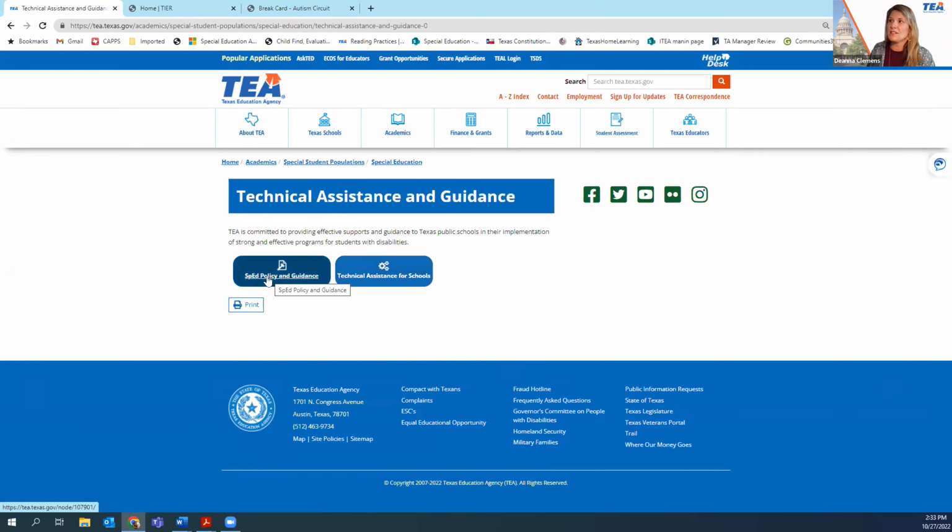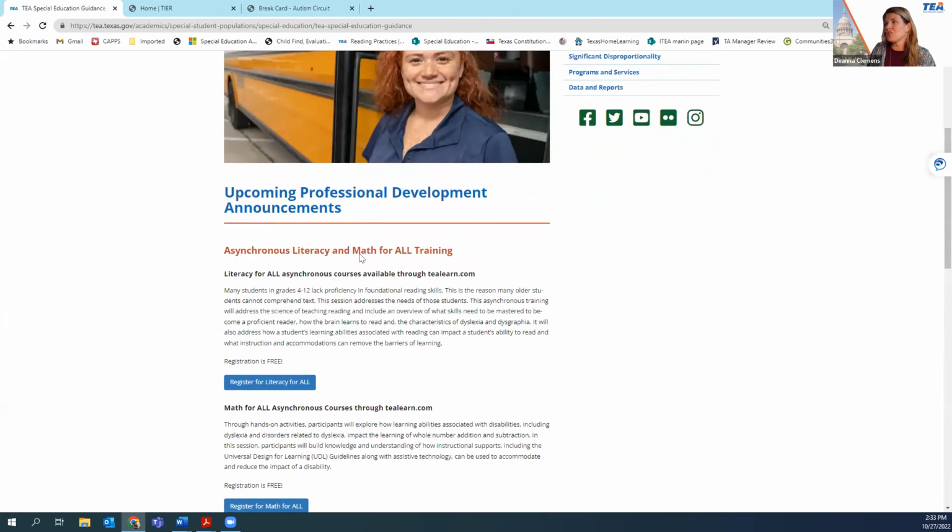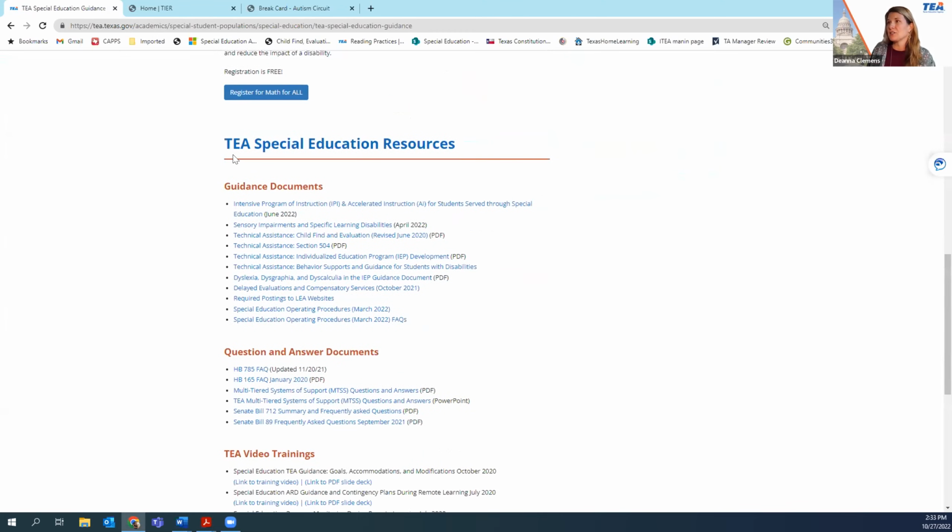But this other card, special ed policy and guidance, is all TEA branded, various guidance documents like our technical assistance guidance. When you go here, there's some information about some courses, and then under the header TEA Special Education Resources, you will see all of the technical assistance guides that we currently have in the series. We have one on child find and evaluation, 504, and one on IEP development. And then our newest one that we're talking about today is behavior supports and guidance for students with disabilities.